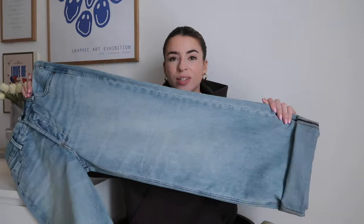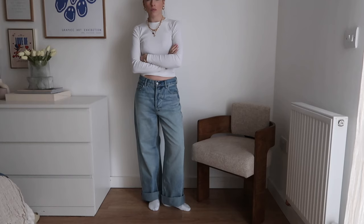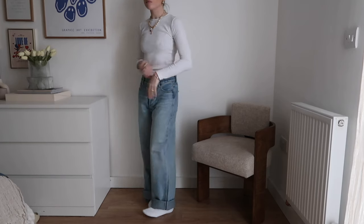So much cheaper than the Citizens of Humanity ones, and they have the same vibe. Completely same vibe, same kind of style, fit very similar. So if you're looking for that style jean and you really love those Citizens of Humanity jeans, I'll pop a picture on the screen so you know what I'm talking about. And you don't really want to spend the £300 price tag, get these.